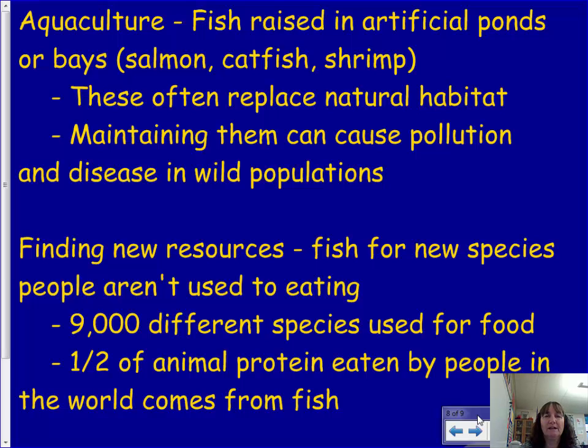Then there's aquaculture. This is where fish is raised in artificial ponds or bays, like salmon, catfish, and shrimp. The problem with this is they often replace natural habitat because they have to dig out a big pond to keep them in. Maintaining them can cause pollution and disease in wild populations if they happen to get into the wild population. So one way to get around this is to find new resources, fish for new species that people aren't used to eating. And when I was a kid, we never had tilapia. So that's a pretty common fish that you can find right now.